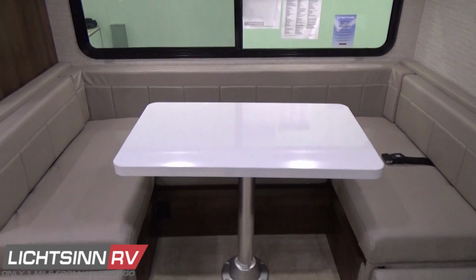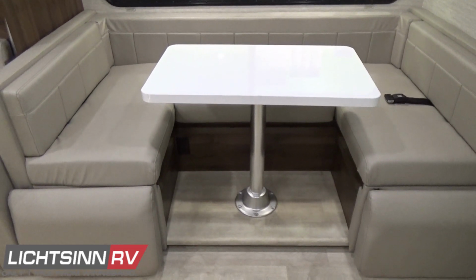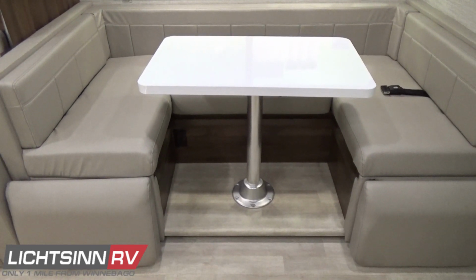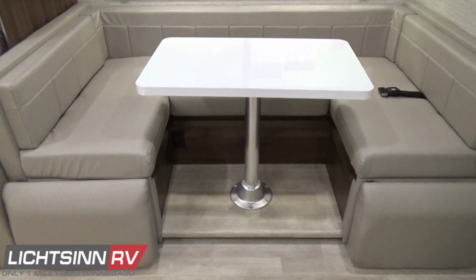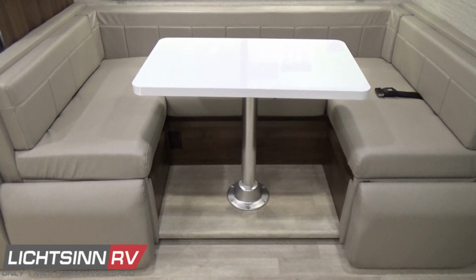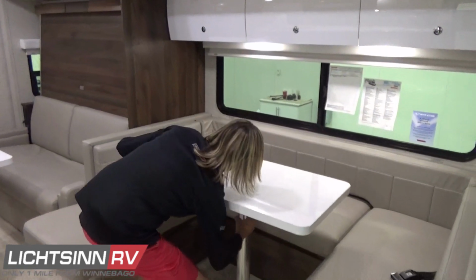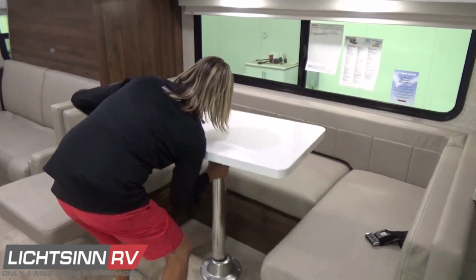So this large, expansive U-Lounge then does include dual safety belts, the flip-up ottomans, and conveniently converts into the first of 3 different sleeping surfaces. We're going to break away now from the standard interior walkthrough, and we're going to showcase just how simple this is to convert into the first sleeping surface.